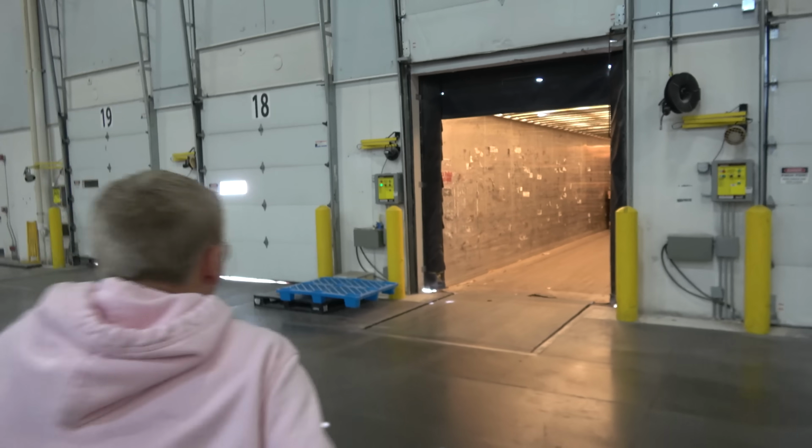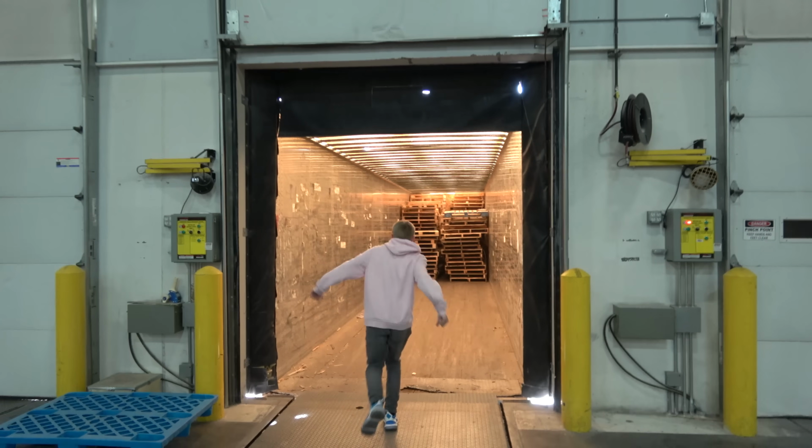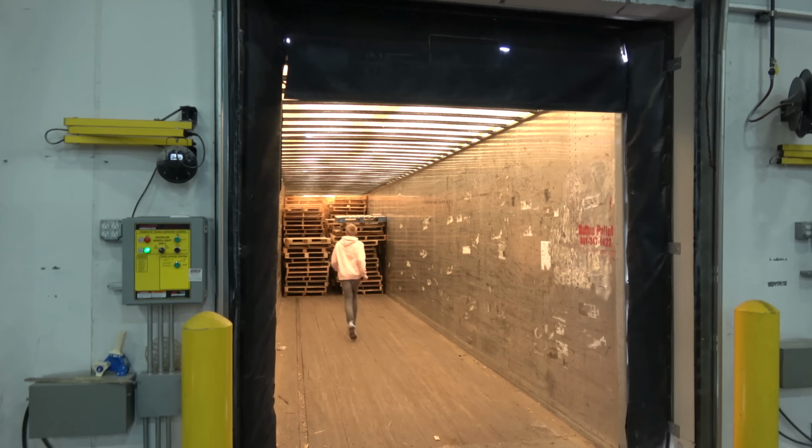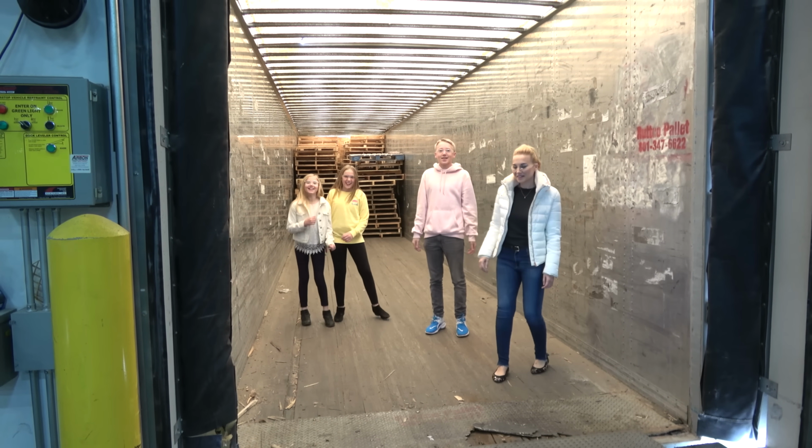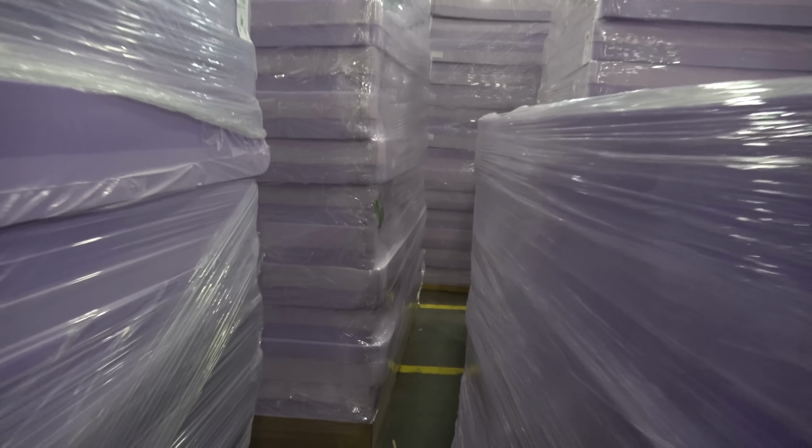Do you know what that is right there? That's a truck. Go check it out. You're in the back of a pickup truck, a semi truck. It's not like an elevator. This thing carries like hundreds of thousands of pounds. This is my family. Here's everybody.